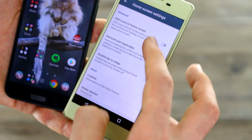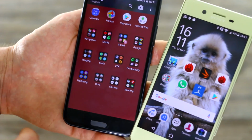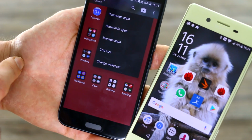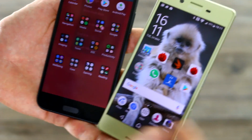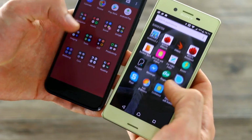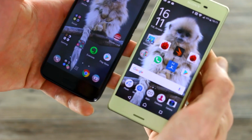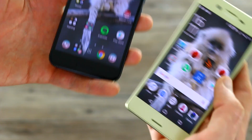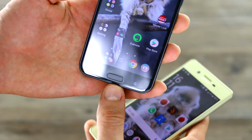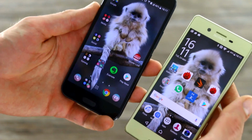But as you can see, just quickly scrolling through, there are some neat options for customizing that, as too are there on the HTC 10. 3 dots there, you can rearrange apps, show hide them, manage apps, and you can even change the grid size as well. If I jump out of that, you can see both side by side, you've got home screens, you have that applications tray like I said, and a pull down notifications tray as well. Perhaps the biggest thing about the HTC 10 is the fact you've got off-screen buttons, capacitive buttons below the display with that fingerprint scanner in the middle, which also doubles up as a home button as you just saw.